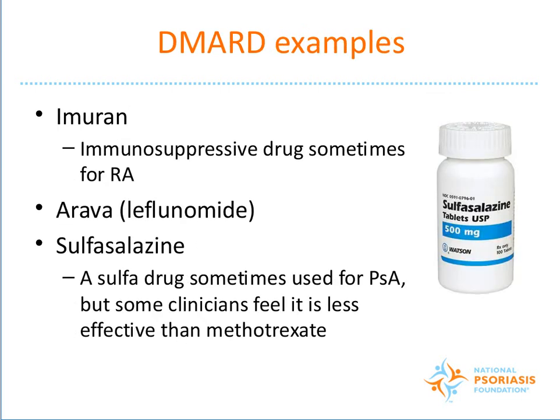So Imuran, this is an old drug used often for rheumatoid arthritis in the past. It's still used sometimes for conditions that rheumatologists treat called vasculitis. We don't really use it that often for psoriatic arthritis unless there are no other options. Arava is almost a relative of methotrexate. It actually has a fairly good effect on psoriatic arthritis, and there have been some decent studies that have shown that it can reduce the progression of the disease, and it can help with the skin as well.